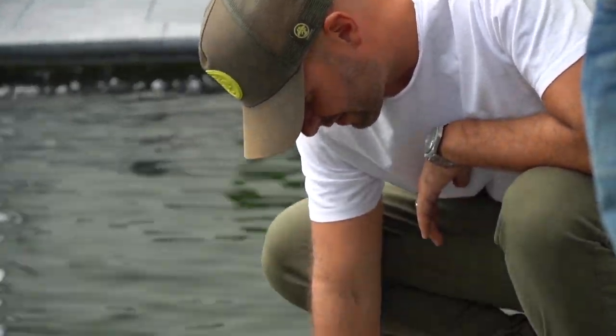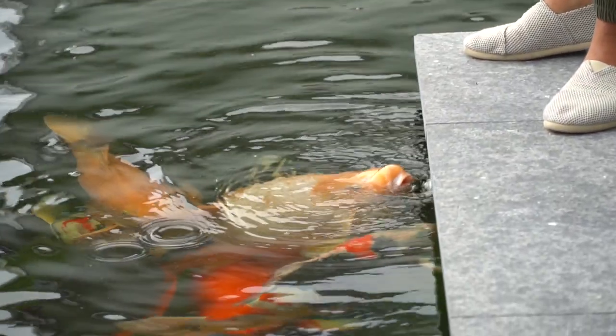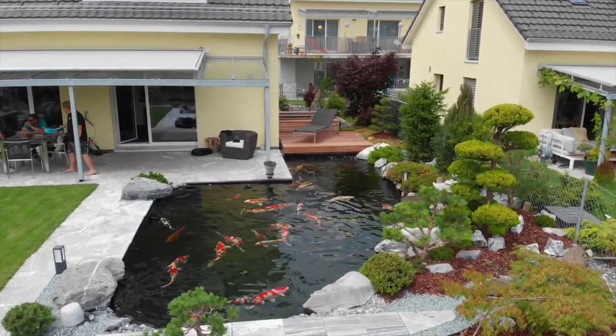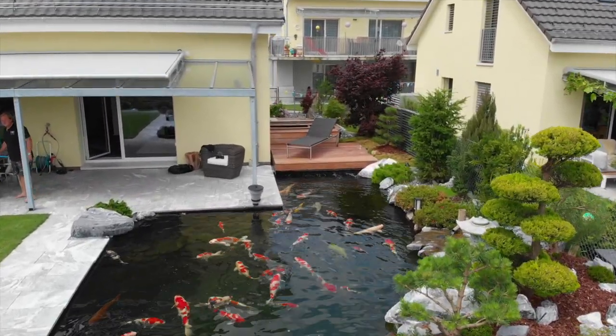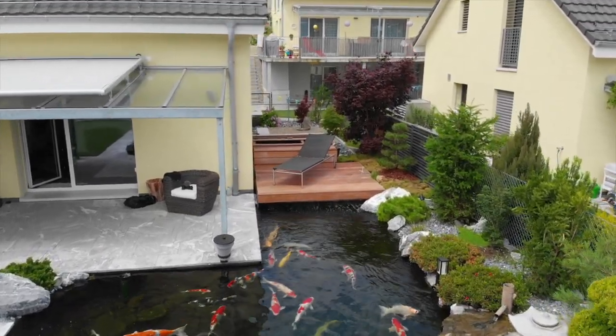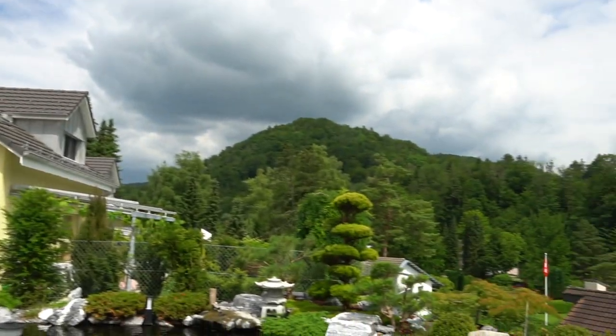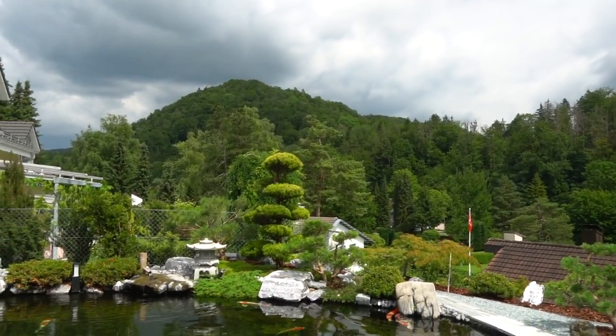I did some changes with the filtration system to have the water as clear as it is now. That's great. Every pond is still a work in progress, so you change some things, but I'm quite happy as it is now. We are lucky also with the weather today, so everything looks pretty nice, and even with the sun, it's looking very cool.